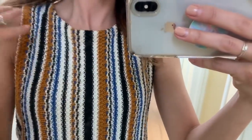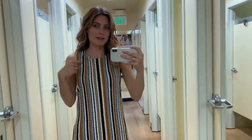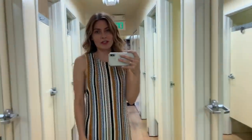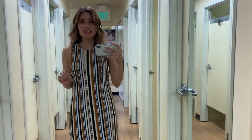Okay, so this is a Zara dress, and the reason I picked it up is because it's this really cool retro looking knit. You can see my bra on the side, but my guess is that it's supposed to be either revealing or you're supposed to put a shirt underneath it. But yeah, I'm gonna say no to the dress.